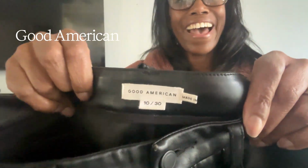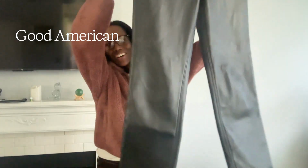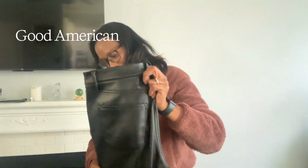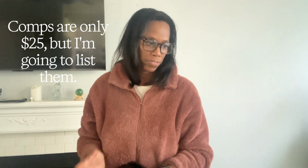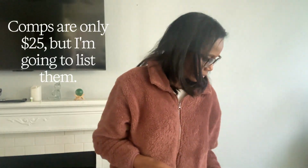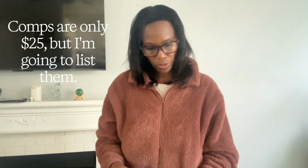These are some faux leather pants, Good American. I have these exact same pants. So these are a straight leg faux leather pant. These look to be in good condition. Oh shoot, there's a little scuffing at the bottom, but other than that, they're in good shape. I don't know how much people are vibing on the faux leather, vegan leather pants anymore, or Good American. Good American doesn't sell super well anymore. I've sold a pair of Good American jeans and they took a while, but I might be able to list these. I'll see. That's a definite maybe, so not terrible. I'm feeling okay about that.